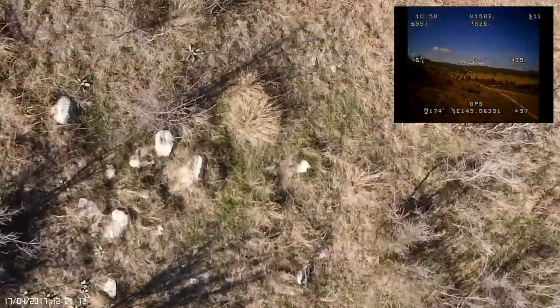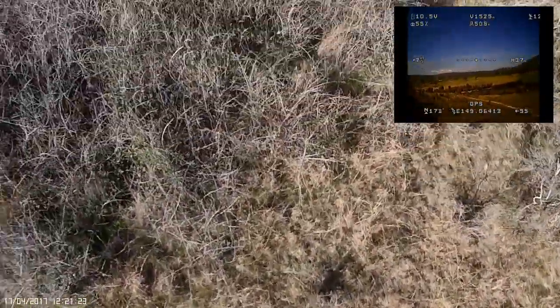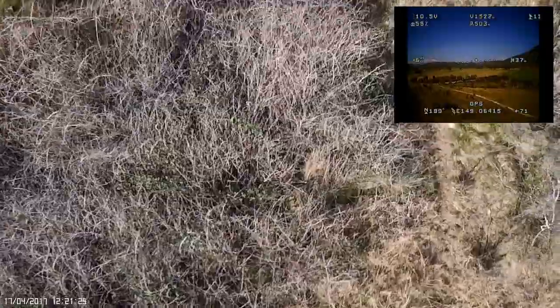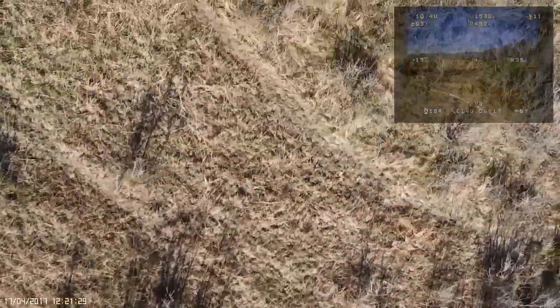So the battery voltage warning's been flashing for a while, and Don and I agree that we've pretty well covered the basic area of the original video, so if the plane's there we should have captured it. So I decided to pull the pin and head back.